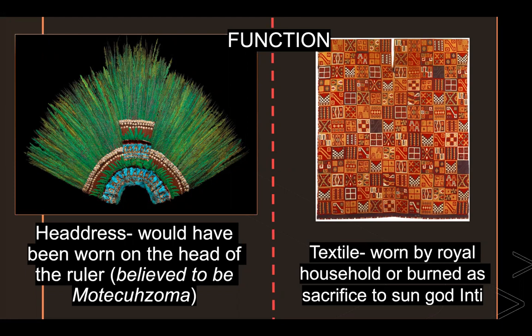All right, and then function of the tunic, this is a textile, like fabric. So this would have been worn by people living in the royal household, or it would have been burned as a sacrifice to the sun god Inti, which relates back to the Inca culture and their beliefs.